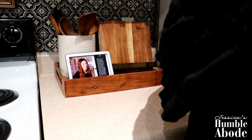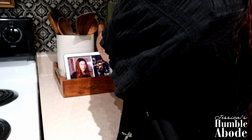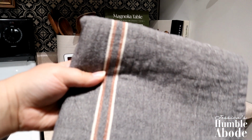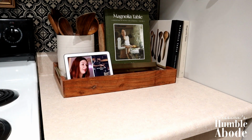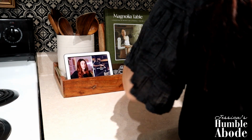Then over in this corner, I'm gonna do my little tray. I'm gonna display all of my Hearth and Hand cookbooks. They're beautiful and they have good recipes. I haven't made any out of her new cookbook yet, but I saw a pumpkin recipe in there. It's like a pumpkin pie recipe with a ginger crust.